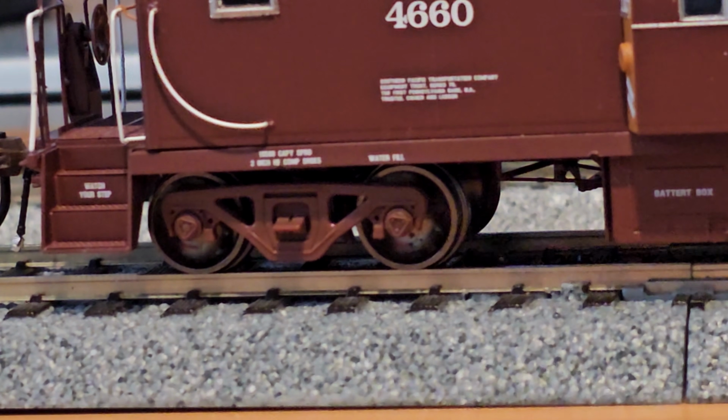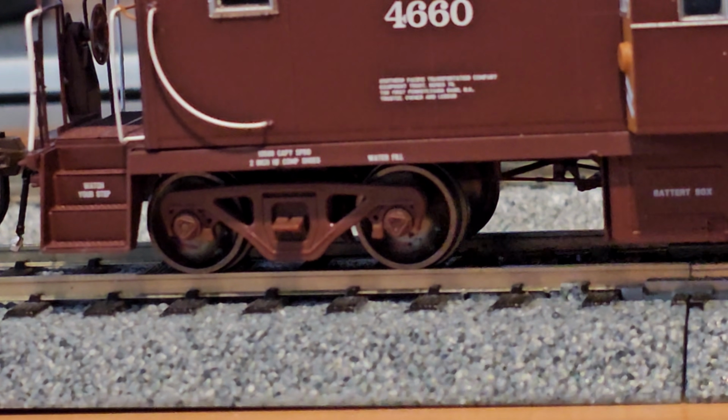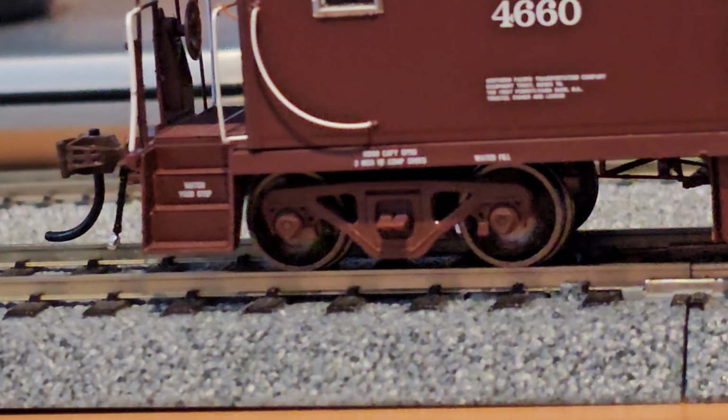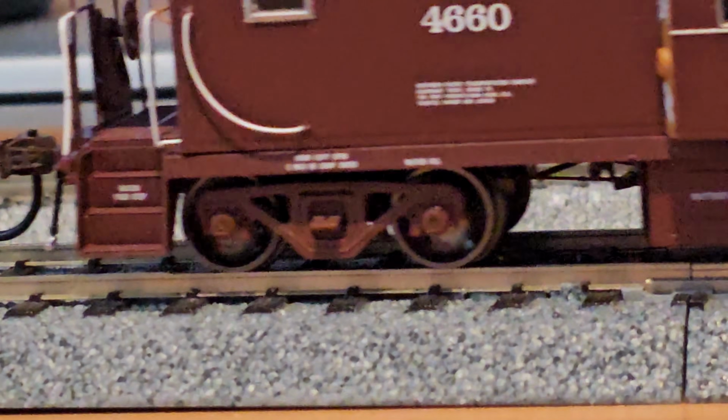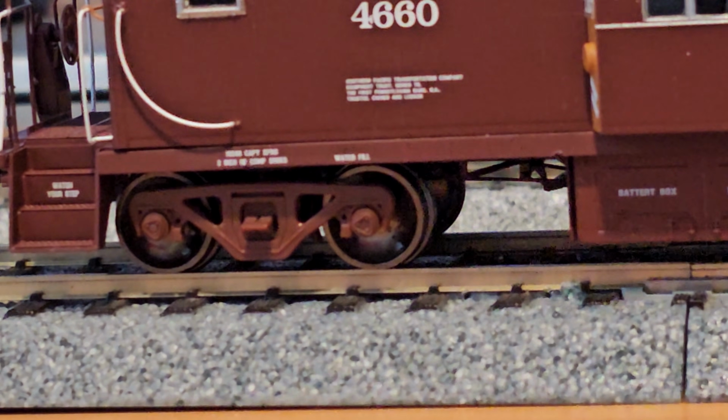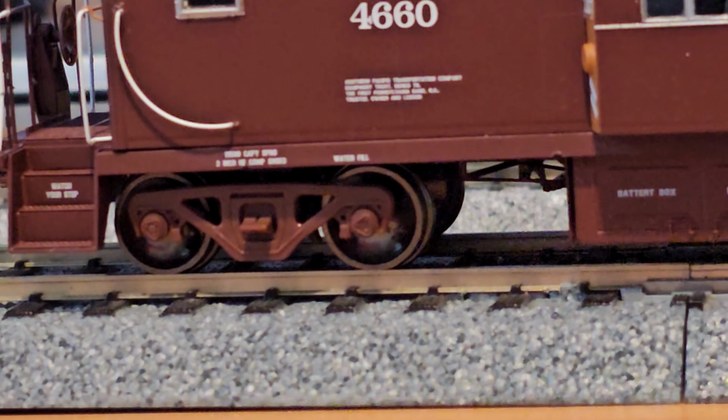Hey, the trucks have rolling bearing caps. Okay, it's kind of hard to see, but you can see them turning. Remember to be careful with those because they can plop off if you're removing the wheel set to weather the trucks. Athearn does give you two extras just in case you lose one.